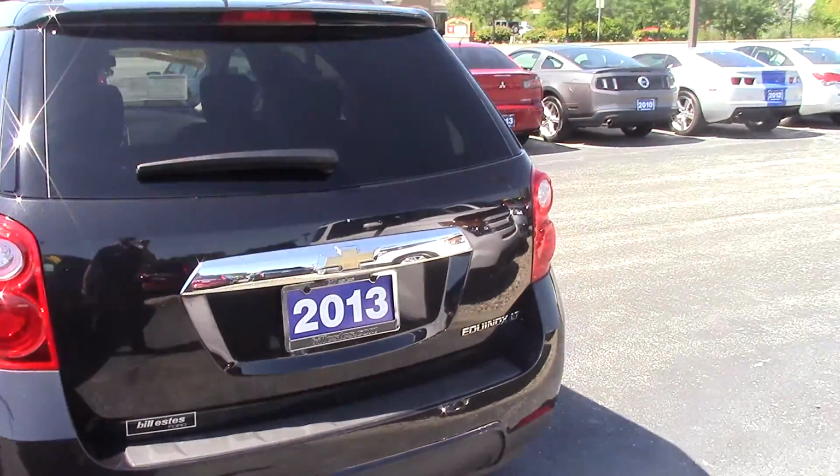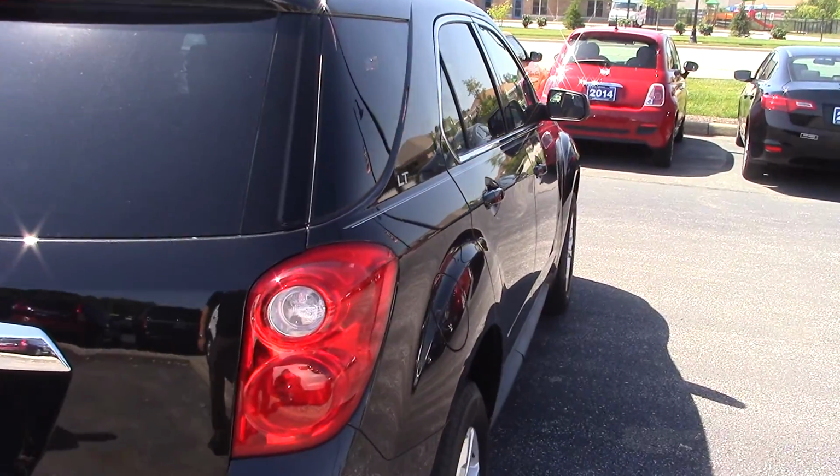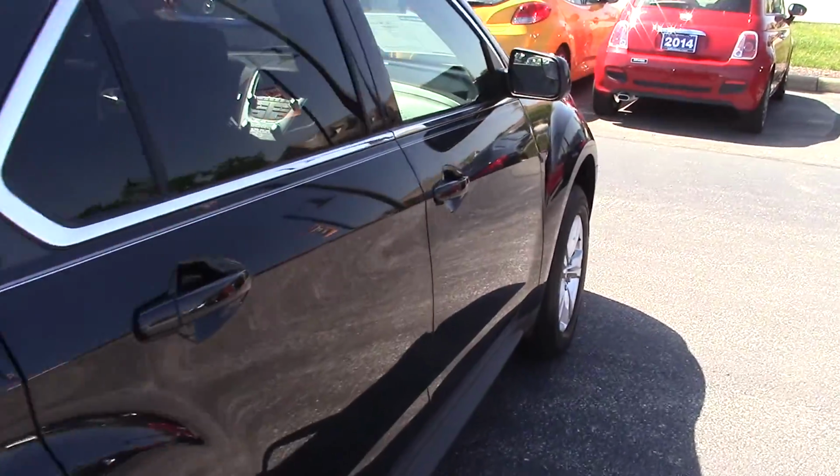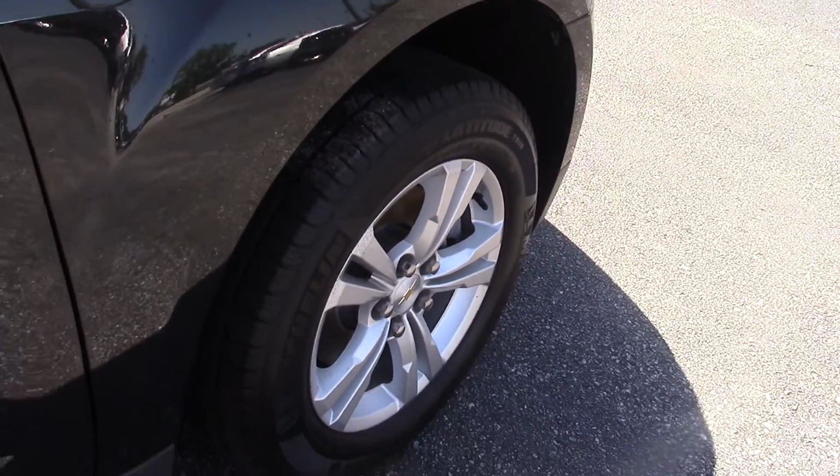It is a LT trim level. This one's front wheel drive. Has a 4-cylinder motor. Again, 53,000 miles on this one.